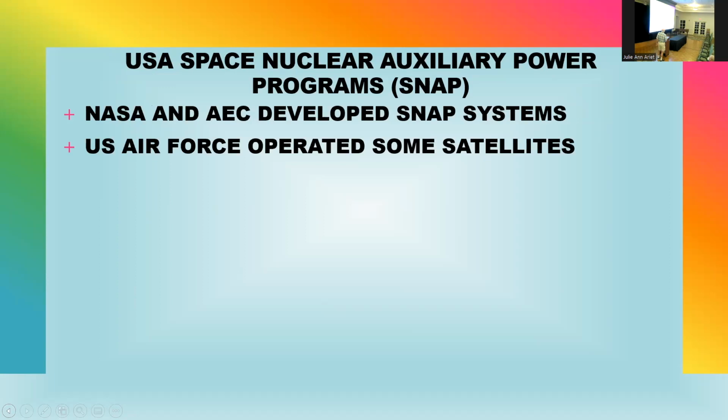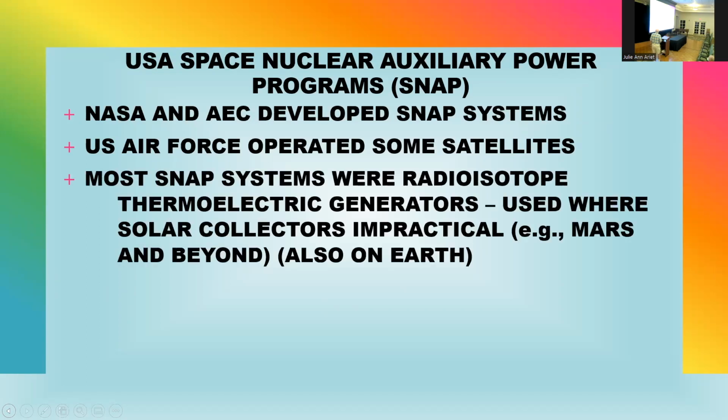The Air Force operated some satellites with radioisotope thermoelectric generators. I didn't find anything about it, but I suspect that the CIA also has some satellites up there. Most SNAP systems were radioisotope thermoelectric.